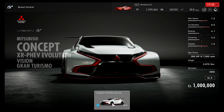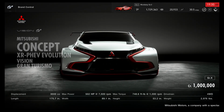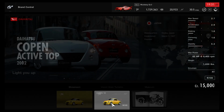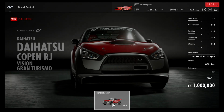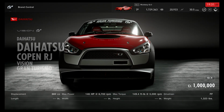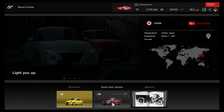Now, their racing concept is a car that I currently own in this game. I really like it. However, I picked the Mustang over it. Daihatsu has one car, 62 horsepower, nothing special. They also have a Vision car, has 146 horsepower, and it's $1 million. There's much better cars to spend your money on.